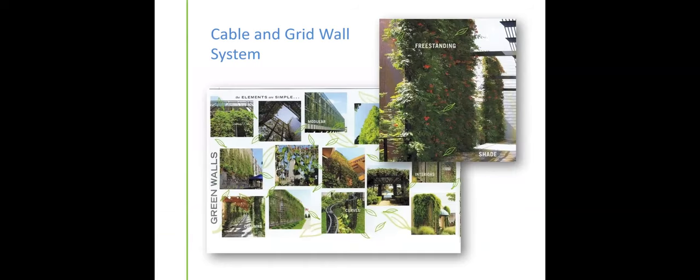And then we have a cable and grid wall system. This is typically one that's really for climbers. So this is something you plant in the ground, and then you're creating a vertical system that also helps filter out sunlight and help with your UV rays and things of that sort.